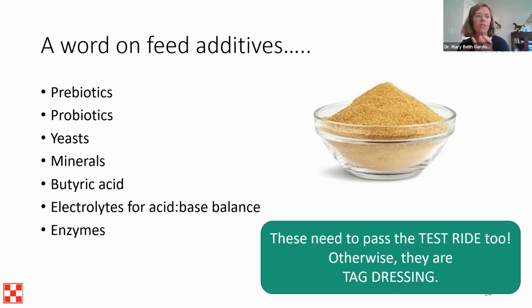Does the probiotic, if I put it in a pelleted feed, survive the pelleting process? Is it going to get to the cecum, all the way down the digestive tract where we think it would do the most help for the horse? Is it even the right strain of bug to use? We are constantly asking ourselves these questions over and over and over again so that we can put the right amount of things in the horse and not just put it in there.